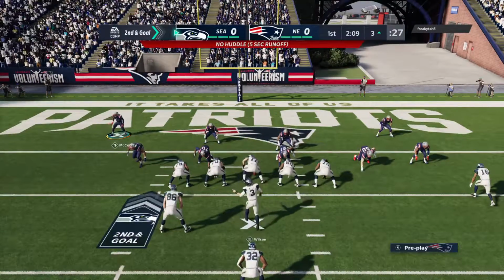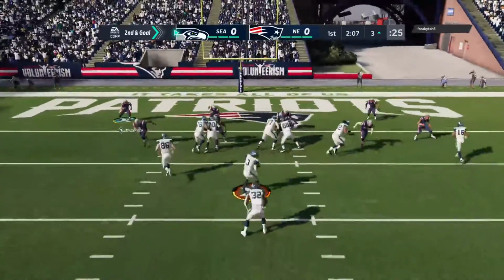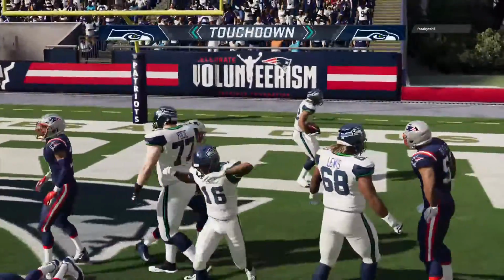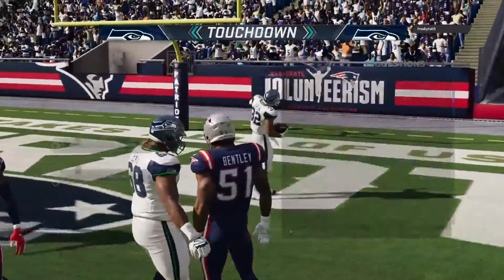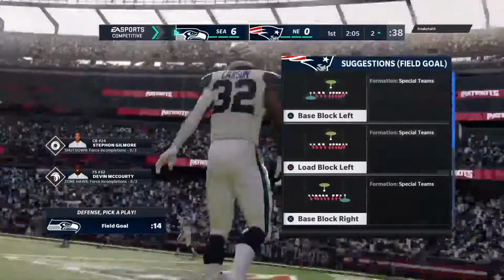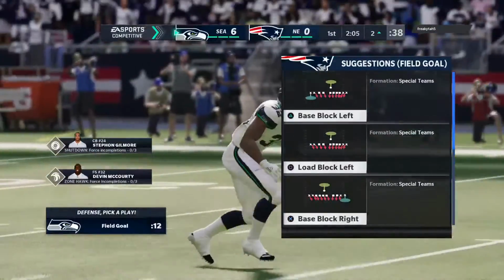Here's 2nd and goal. They'll try to run with Carson. And he will take this one in for the Seattle touchdown. A 3-yard touchdown run. And the Seahawks have taken a 1st quarter lead.